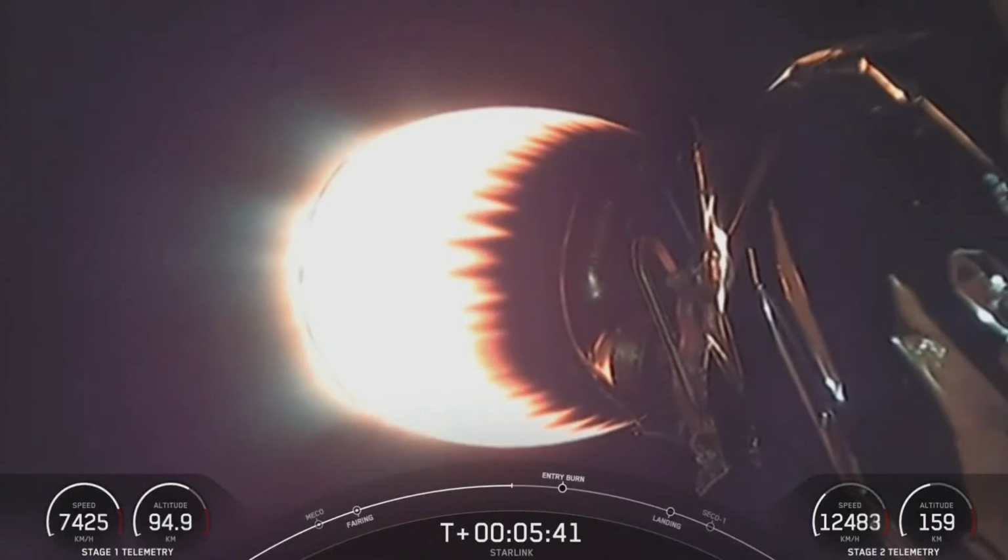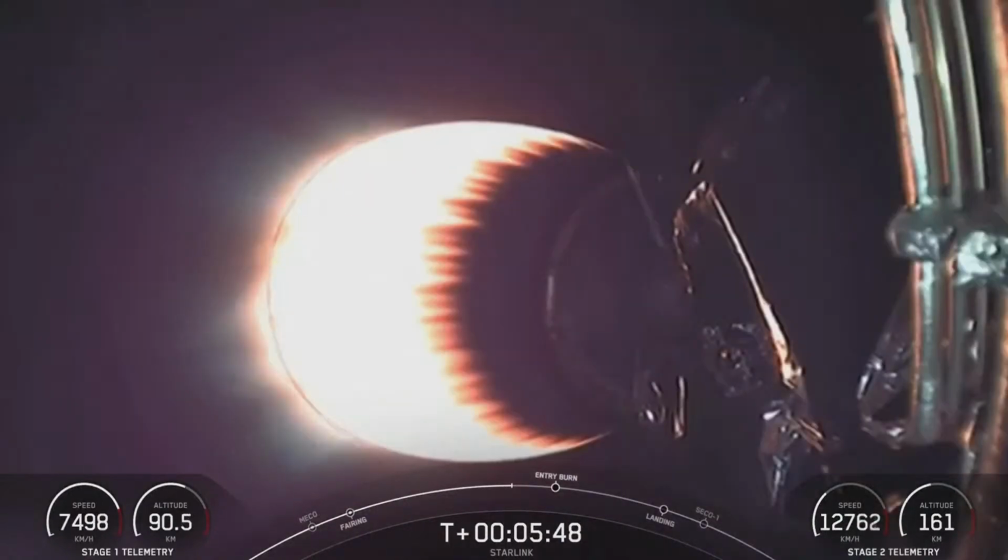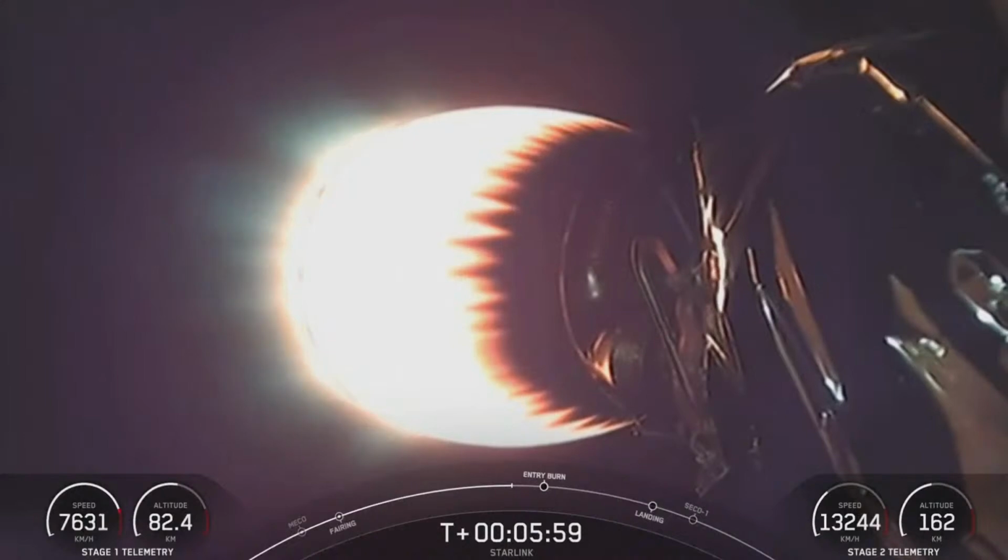And again, you can't quite see the first stage, but it is coasting down, getting ready for the start of entry burn in about 40 seconds here. It is coasting using its 4 hypersonic grid fins and the occasional burst of nitrogen gas from its attitude control system.